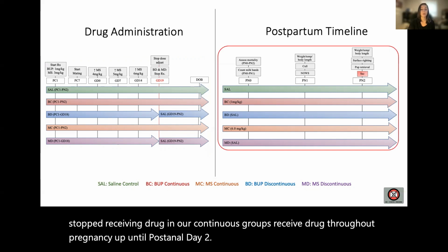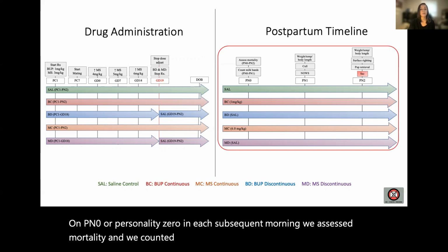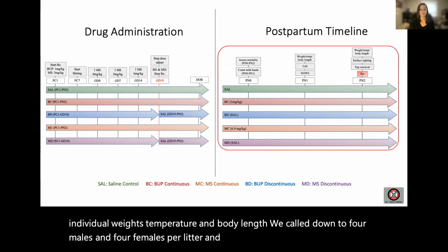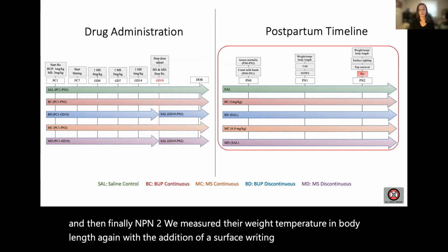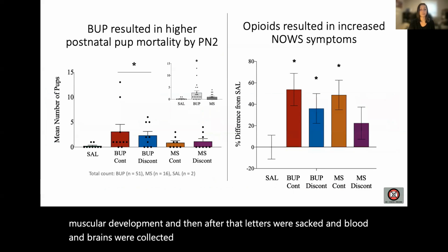On PN0, or postnatal day 0, and each subsequent morning, we assessed mortality and we counted milk bands. And then on PN1, we took their individual weights, temperature, and body length. We culled down to 4 males and 4 females per litter, and we observed them for NOWS symptoms. And then finally on PN2, we measured their weight, temperature, and body length again, with the addition of a surface righting task to measure muscular development. And then after that, litters were sacked and blood and brains were collected for subsequent analyses.